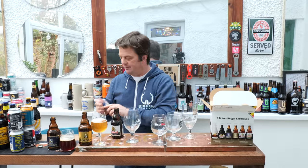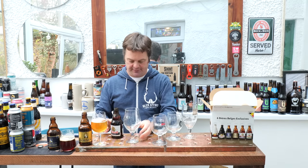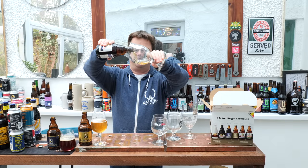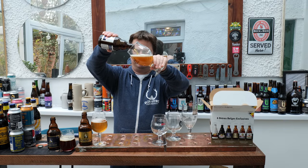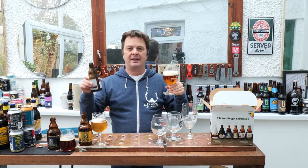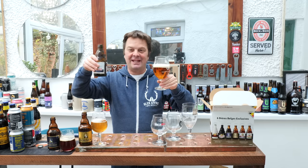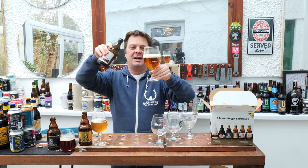I'll probably come around and show you everything once we've got all of this open, and I'll show you all of the beers right up to the camera once we've finished the tastings, I think. I've got such a great lens now on this camera that it's the other side of the room, about 2 meters away, unbelievably. So I'd have to walk around the bar each time and show you the beer. It'd take too long, so I'll show you in a bit.